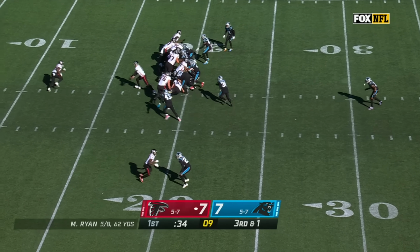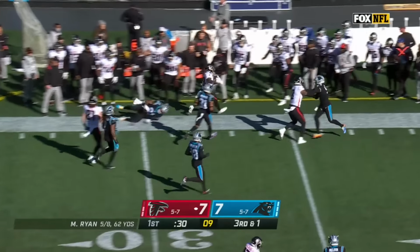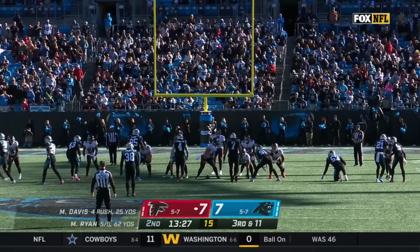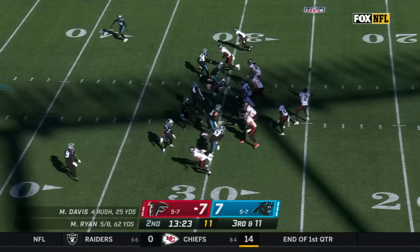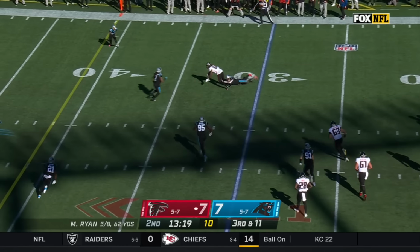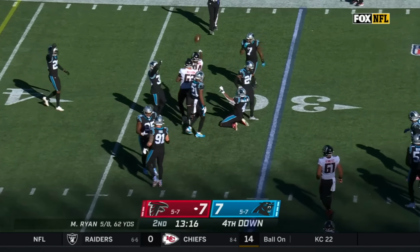Don't be surprised if they run to the left. There's the toss, and there it is, running to the left. Mike Davis, first down and more. And remember, 3 wild card teams and the extra week during the regular season. Big difference. Ryan had trouble with the snap. Now he throws. And the Falcons will punt it away.